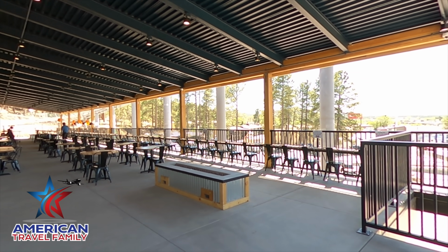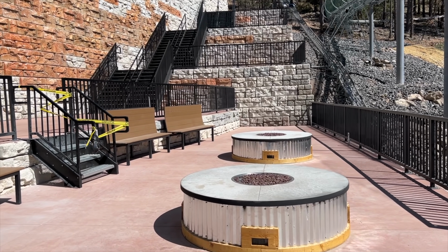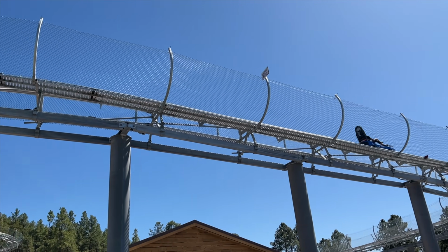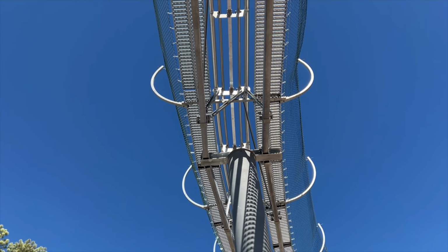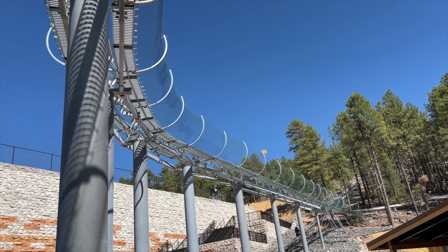That's so cool. There's a huge deck outside with plenty of seating and a fire pit. There are also a couple other fire pits around the property where you can watch the coaster as well. Here comes Kinsey. Woohoo! I think I can hear Matt. We can hear Lizzie.